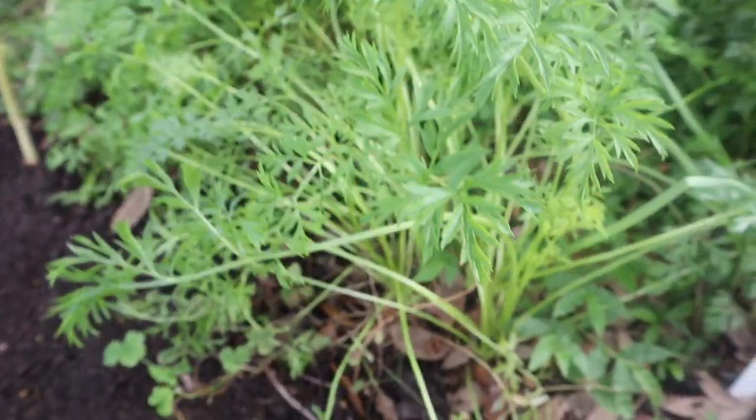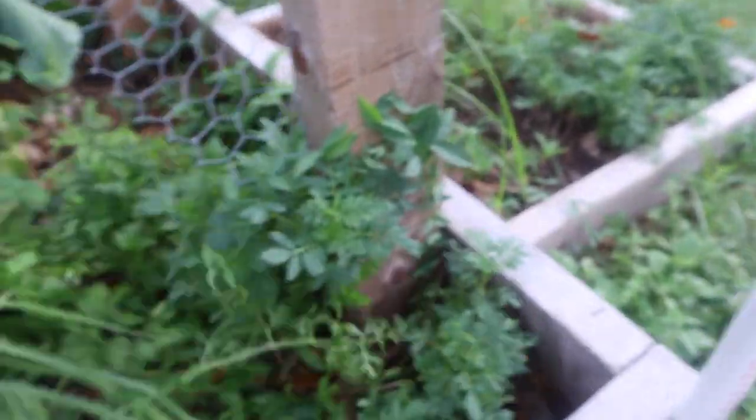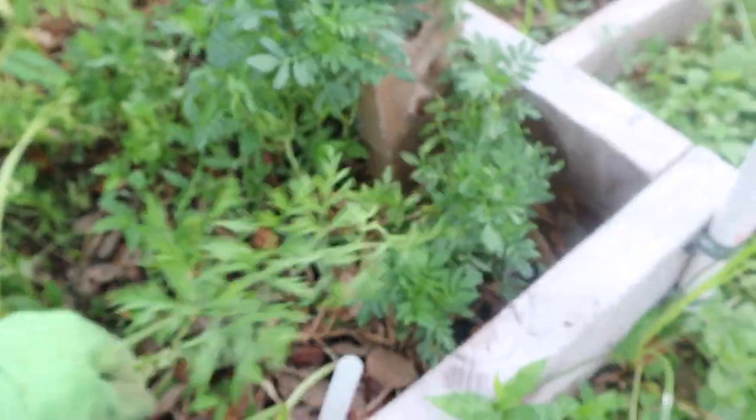But I can only imagine the excitement my plants are having right now because of that massive situation being gone. It can now breathe, see some fresh sunlight that it hasn't seen in so long, but that it will get now. That was interesting. My carrots are looking good. I'll probably pull those up soon.